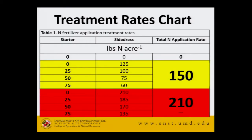And then we did two different nitrogen programs. We had 150 pounds of total N and then 210 pounds of total N. The reason for that is we wanted an average yielding environment and a high yielding environment. And then we had four starter rates: 0, 25, 50, and 75. We went all the way up to 75. Most folks said that 75 might be getting a little bit too high, where you'll be burning the seed. In 2 years of doing the study, we haven't seen that yet. So it's been pretty successful.